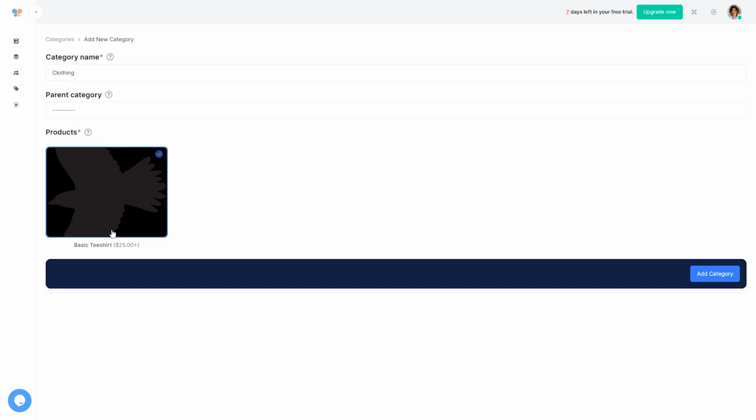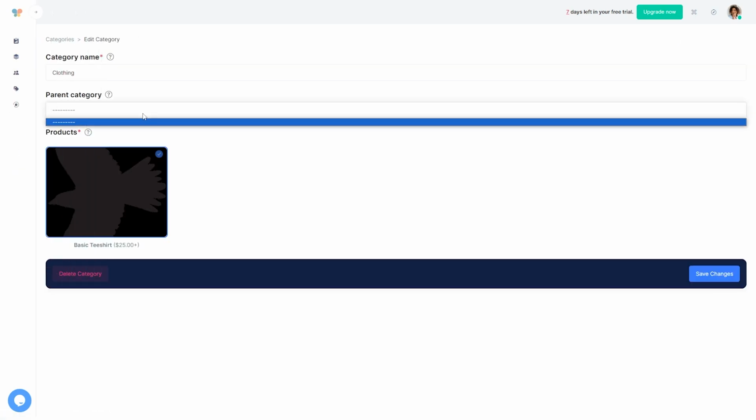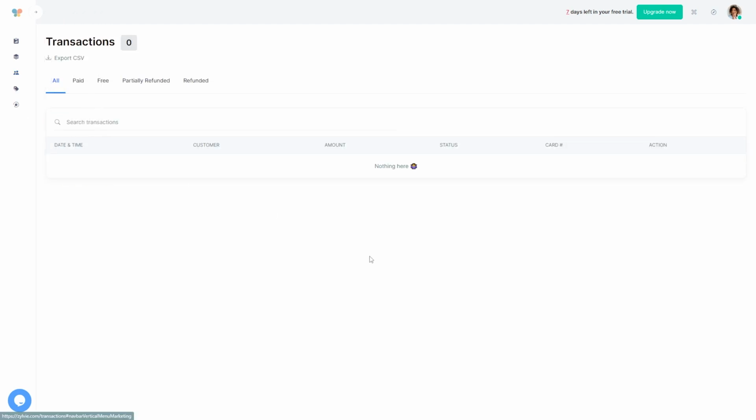And we have our product. So you just click on it to select it, and we will add to category. Here is our category with our product, and we can easily get rid of that category if we don't want it anymore, or we can edit it and add a parent category later on. Okay, so let's continue on. Now we can go to our customers, and let's go to transactions.